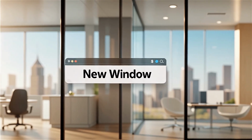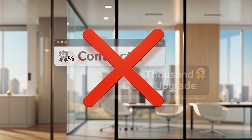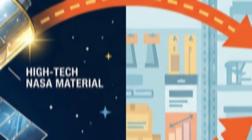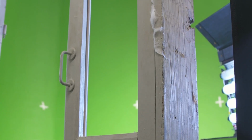Now here is where this gets genuinely infuriating. Because the fix is not a new window. It is not a contractor. It is not a $5,000 upgrade. It is a film so thin you can barely feel it between your fingers. And the science behind it is the same technology protecting NASA spacecraft from the heat of the sun. Let me show you exactly how it works.